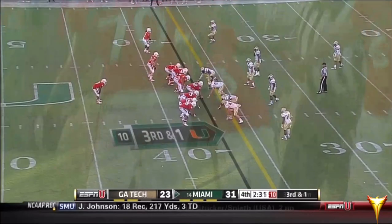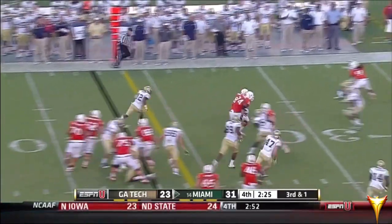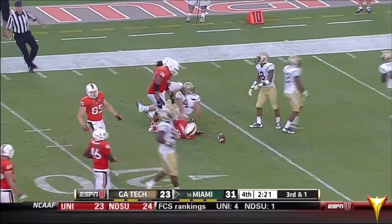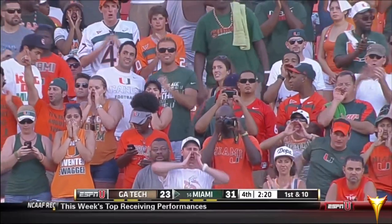It's this third and short. This is basically the game right here. Georgia Tech crowds the box. Johnson to the outside. He's got a first down. And Duke Johnson into the red zone inside the 20, a gain of 18 yards. And with that run, he's just a few yards away from a new career high.